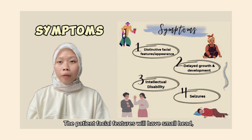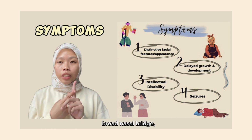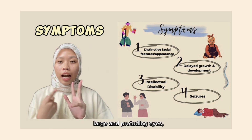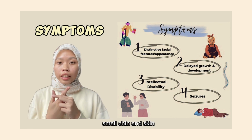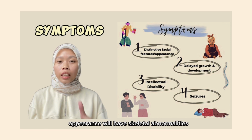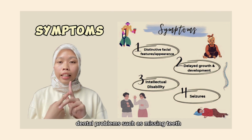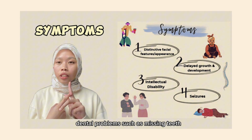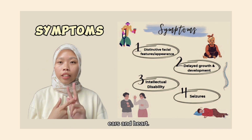The patient's facial features will include a small head, broad nasal bridge, large and protruding eyes, high forehead, short philtrum, downturned mouth, small chin, and skin changes. The patient's appearance will also include skeletal abnormalities such as scoliosis and kyphosis, dental problems such as missing teeth, cleft palate and lip, and abnormalities of the eyes, ears and heart.